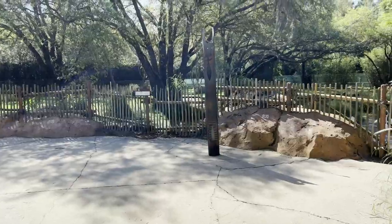And I can hear flamingos. Do you hear them? I love flamingos. Is it because you love the color pink? Yep. Okay, you wanna go up this way? Yeah. Let's go up this way. Here we go.